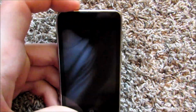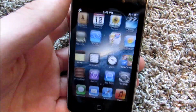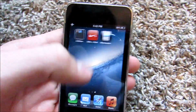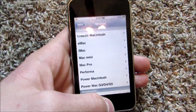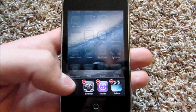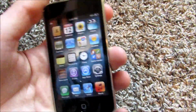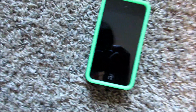I just love it. So you can see my wallpapers. I have the Mavericks wallpaper for my lock screen and Mountain Lion for my home screen. And then I just have Mac Tracker on it right now. I still haven't restored from the old backup from my previous iPod Touch 3rd generation. So yeah, good device. Next up is my iPod Touch 4th generation.